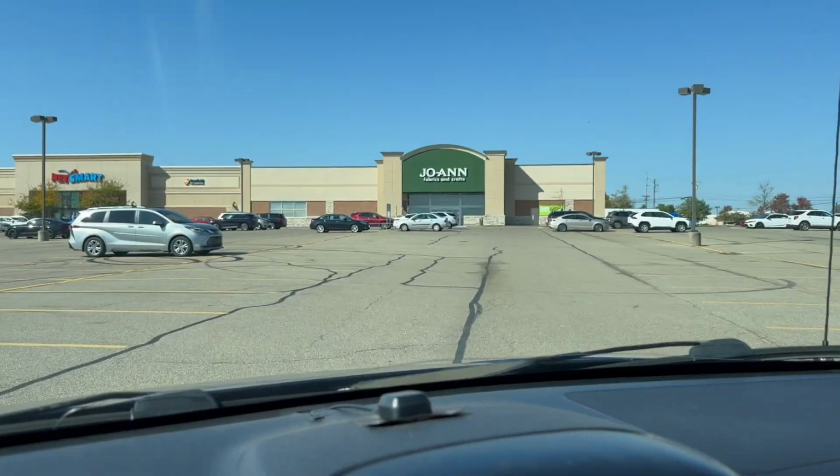I'm pretty sure that they will have the patterns that I missed out on at this Joann's. In fact, the clerk at this Joann's told me that they don't really carry very many Vogue patterns, so I'm pretty confident that the other Joann's, which is bigger, newer, kind of in a little bit more affluent part of town, will probably have the ones I couldn't find here. And while I'm there, since I have to go there, I am going to go ahead and check out their twill fabrics too and see what they might have there. So I will meet you there.